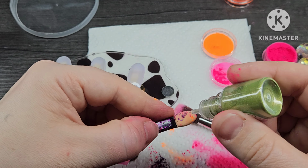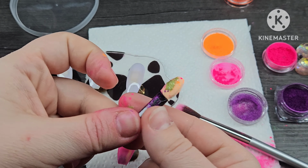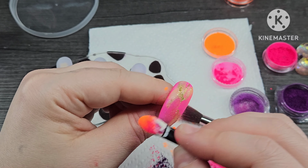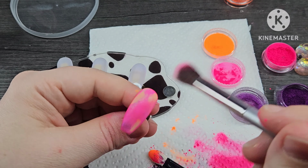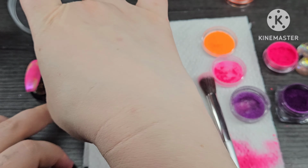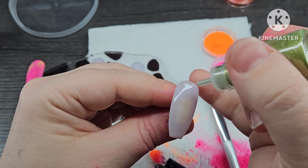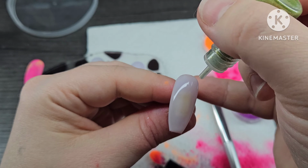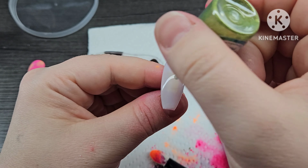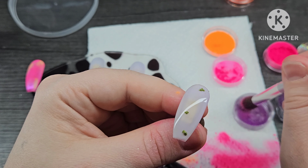So, I'm using the olive. It's like a metallic olive. That's the one that I'm using right there from SheModern. Okay, and as you can see, as you burnish it in, I had already used up the pigment glitter base with all of that damn pink. So I was like, okay, you know what? Let's go in with a little bit of the green first. And it turned into a beautiful hot mess. So I'm really not mad at the final result.